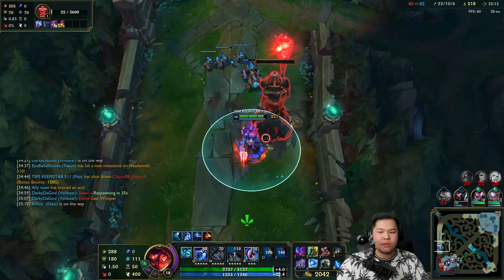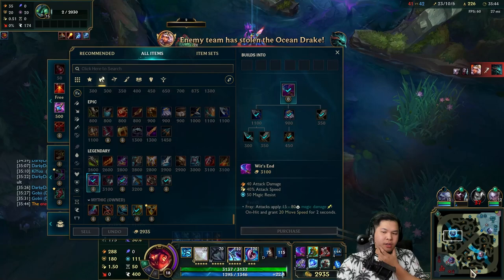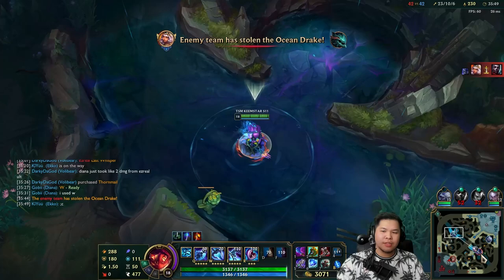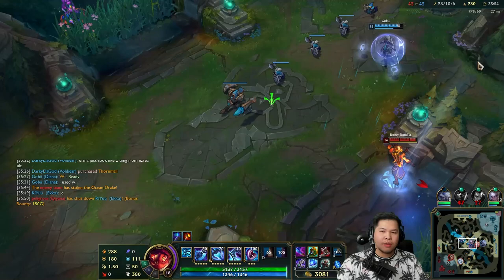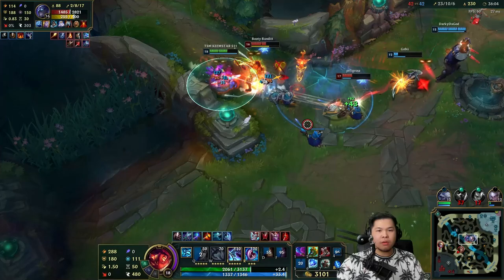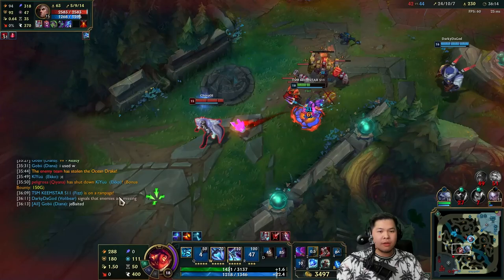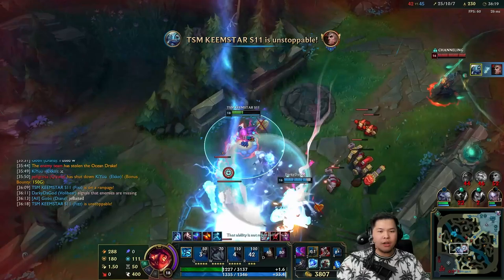Alright, what should we replace our boots with? I'm like thinking Steraks. Oh, never mind. Nope, Shieldbreaker. Nope. Oi! Boy! Okay, maybe I win this here. Hello! Hello there, homie!